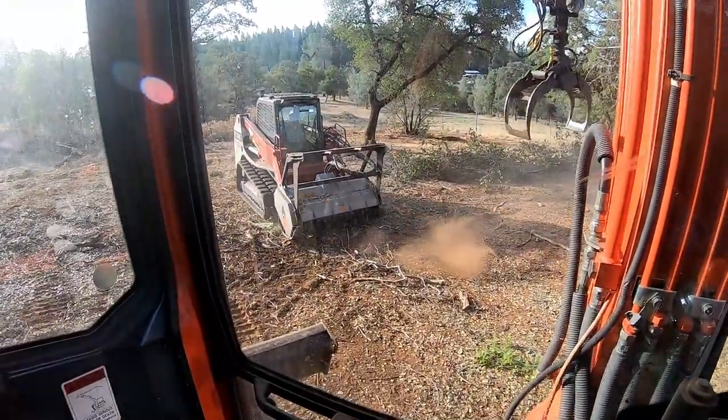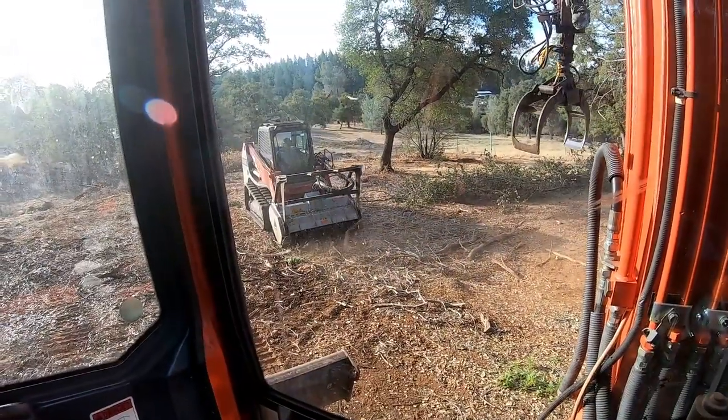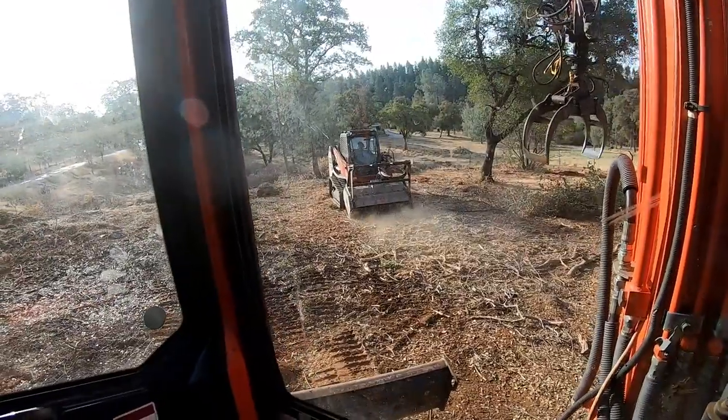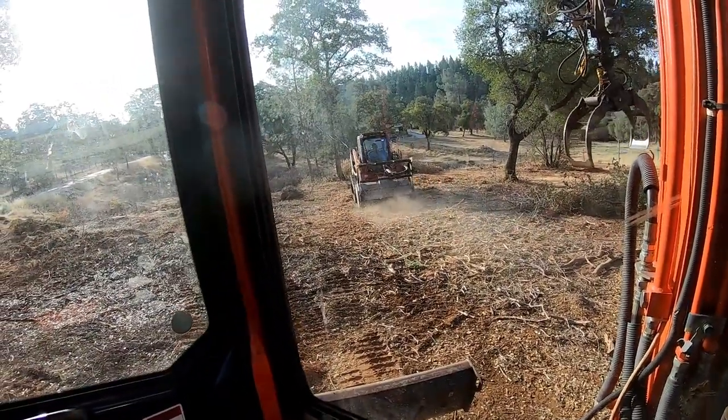You can tell right there. We water for the dust, but no burning. Mulch is way better, especially if you go over it a bunch of times like that. It makes it nice and fine. Just looks like a chipper did it.